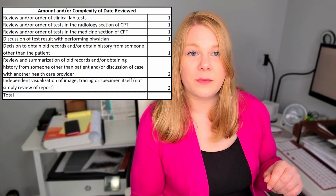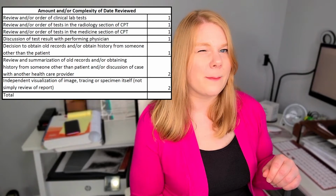If the provider reviews or orders anything in the medicine section of CPT, it's 1 point. So we've got a lot in the medicine section of CPT. Psychiatry services, dialysis, ophthalmology procedures, cardiovascular monitoring services, echocardiography, non-invasive vascular diagnostic studies, allergy testing, sleep studies, health and behavioral services, photodynamic therapy, special dermatological procedures. Physical therapy is part of the medicine section of CPT, evaluations for physical therapy.